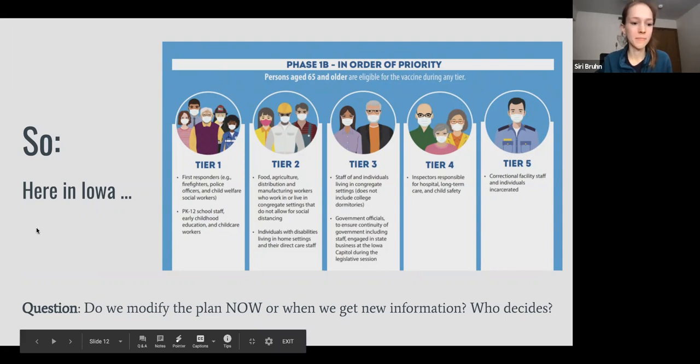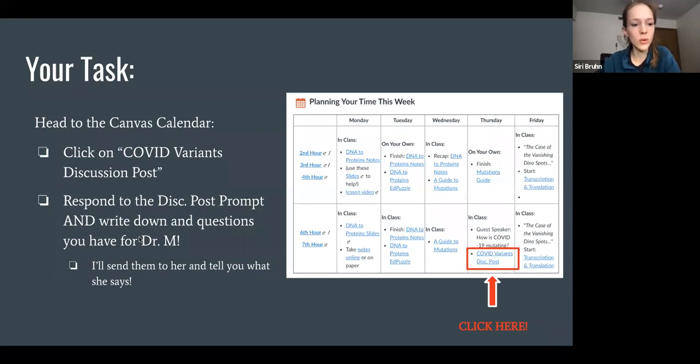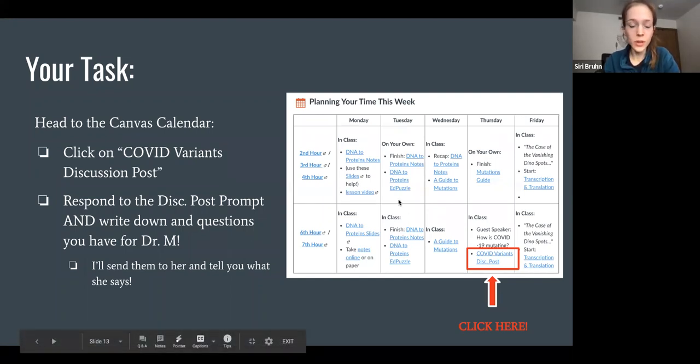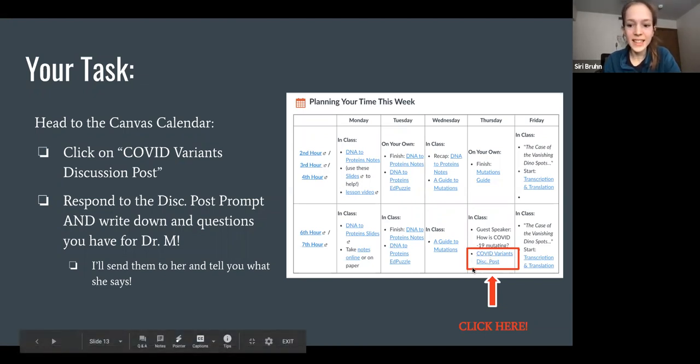So, should we modify the plan now, or do we wait for more information? Who decides? These are questions that I want you guys to spend the rest of your time here in class today responding to. So there is a discussion post. If you go to your Canvas calendar, I know you guys just love this thing. It's gorgeous, isn't it? It's probably your phone background. Anyway, Canvas calendar. There is a link here.